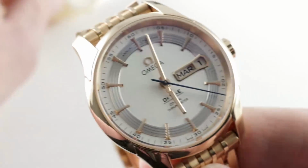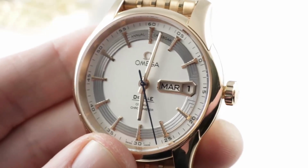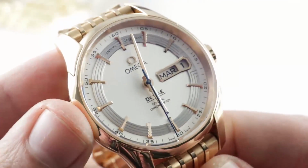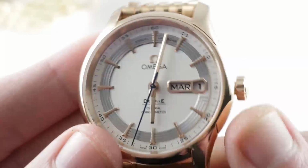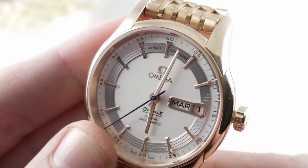Now, the Omega, let's talk about it because it's a striking watch. Omega makes a lot of watches. Very few of them are annual calendars, so it has an inherent feeling of exotic rarity to it for an Omega. If you're an Omega guy, this could be the exotic in your collection. No need to spring for the central tourbillon.